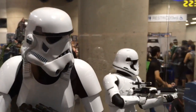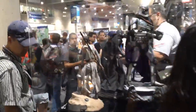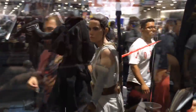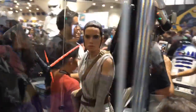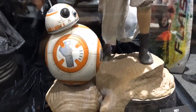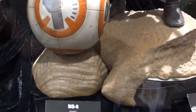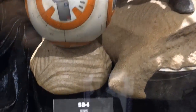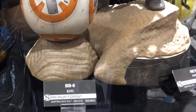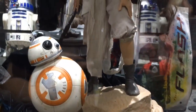Yes. All right, so I think we're actually ready to make the jump over here to hyperspace to The Force Awakens. We got a little taste of that with the Stormtrooper, but we've got the Rey premium format figure. And down at her feet, we've got the BB-8 premium format figure. These are companion pieces, guys. You can tell they have proximity bases. They've got Jakku themed proximity bases. They can be displayed together or separately.